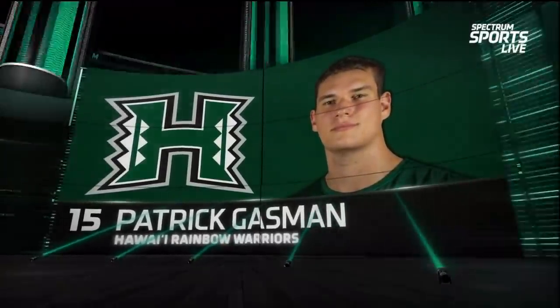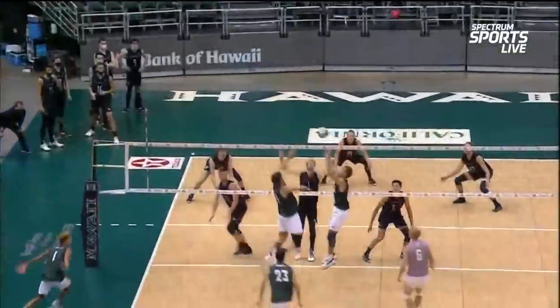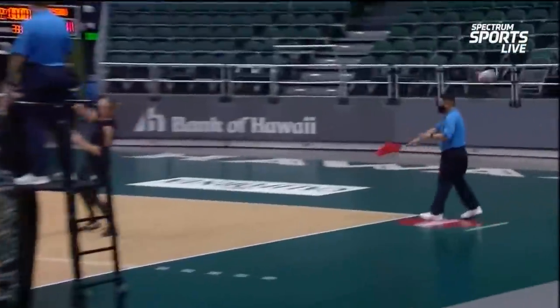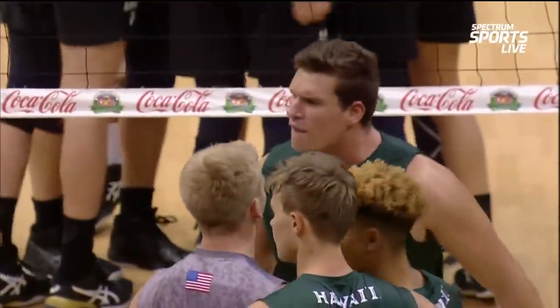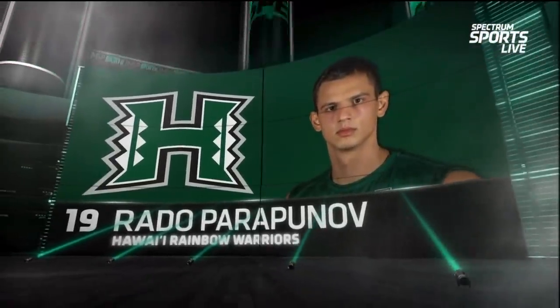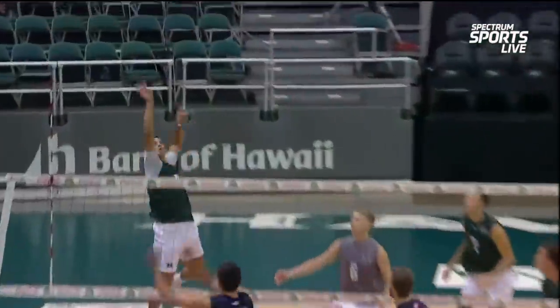On the Hawaii side, it was a highlight night for Patrick Gasman, a career-high 17 kills, hit .481. He also was in on 8 of Hawaii's 14 blocks. And Hawaii, of course, once again, had to rely on the left arm of Rado Parapunov. 27 kills for Rado, hit .321.